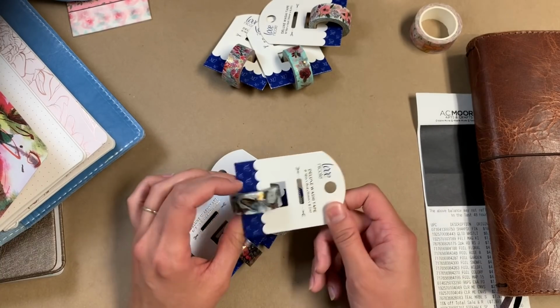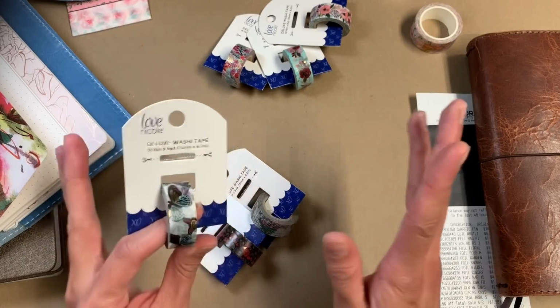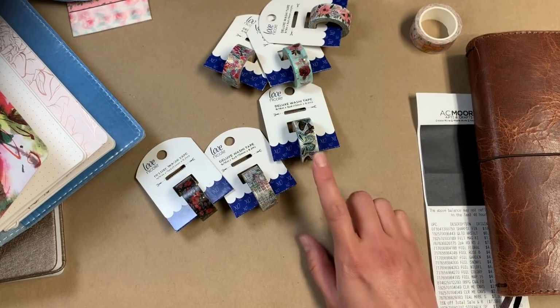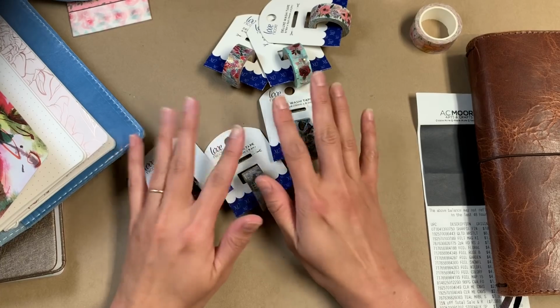Where did I go? I went to Joann. Yeah, before AC Moore, the last craft store shopping trip I went to was Joann, and I was surprised by some butterfly stuff I found there. And then I did this on Saturday. This is when I went shopping.